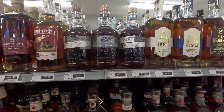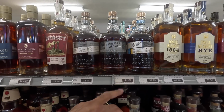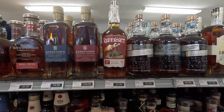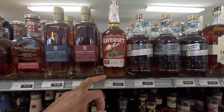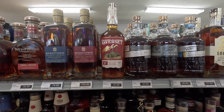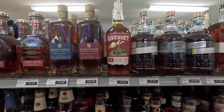Chattanooga Whiskey, Bottled in Bond, $57.46, 91 proof, $32. Riverset, Memphis, Tennessee. I'm going to be down in Memphis the 17th, and I'm going to the Old Dominick. I think it's going to be pretty cool. I'm going to take you with me.